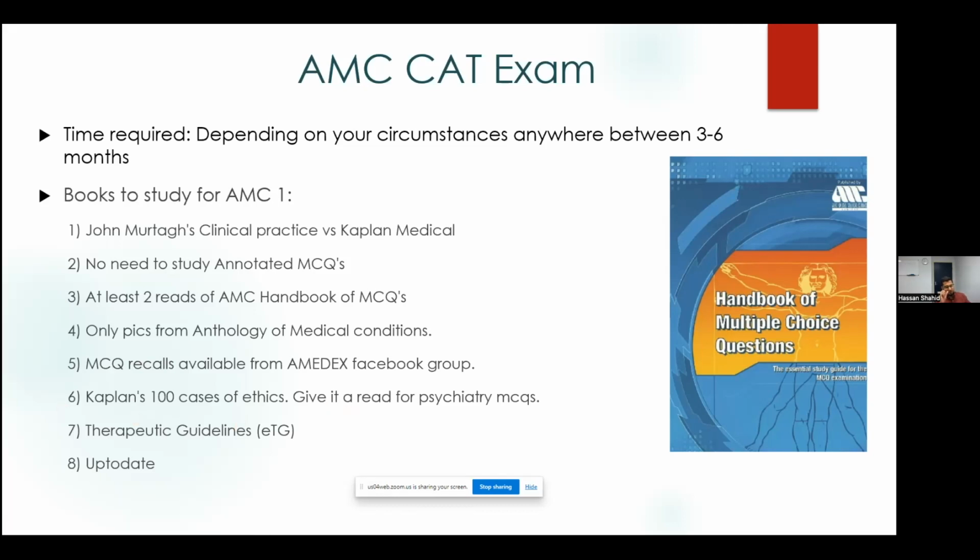It's a small book, 100 cases, but it's very good for your psychiatry questions as well as your behavioral questions. And I found it really helpful because it's easy to read. You can probably go through it in a couple of days, and it gives you a good grasp and good understanding of what to expect in these behavioral questions.